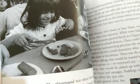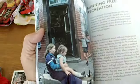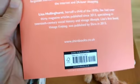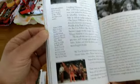Our school meals. For most of us, that was the only time you got a decent meal. Loved it. Pop, oh yes, smoking. Oh God, so bad. Playing outside the corner shop. This is a really, really good book. It's printed by shirebooks.co.uk if you're interested. And it's got all sorts in it. I just thought it was hilarious. The fashion. My girls think in the 90s they were dressed weird.